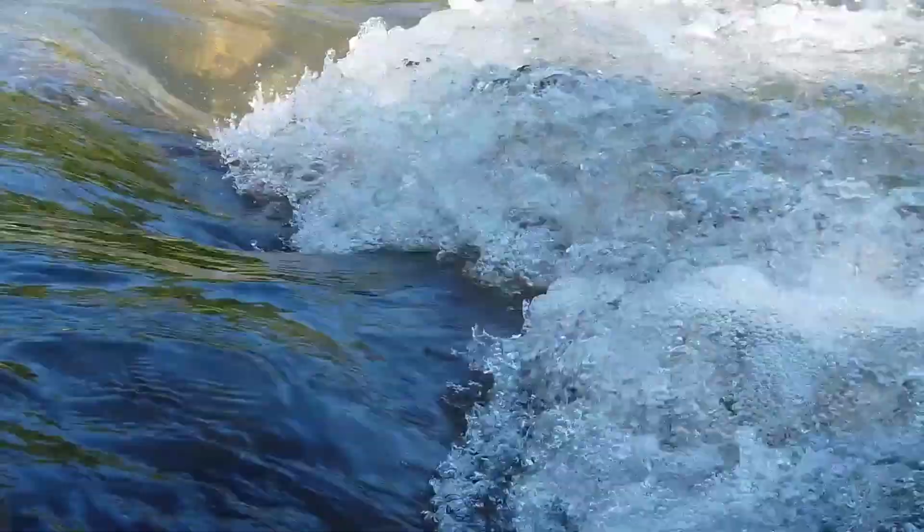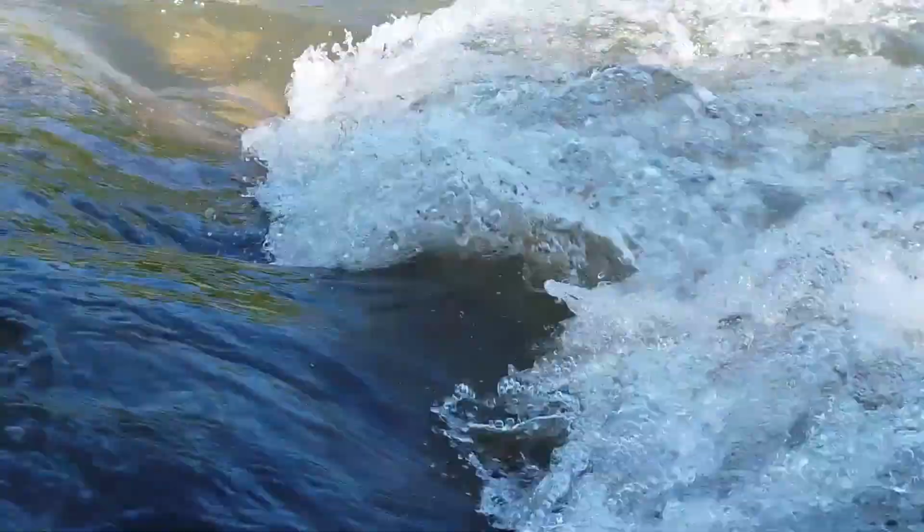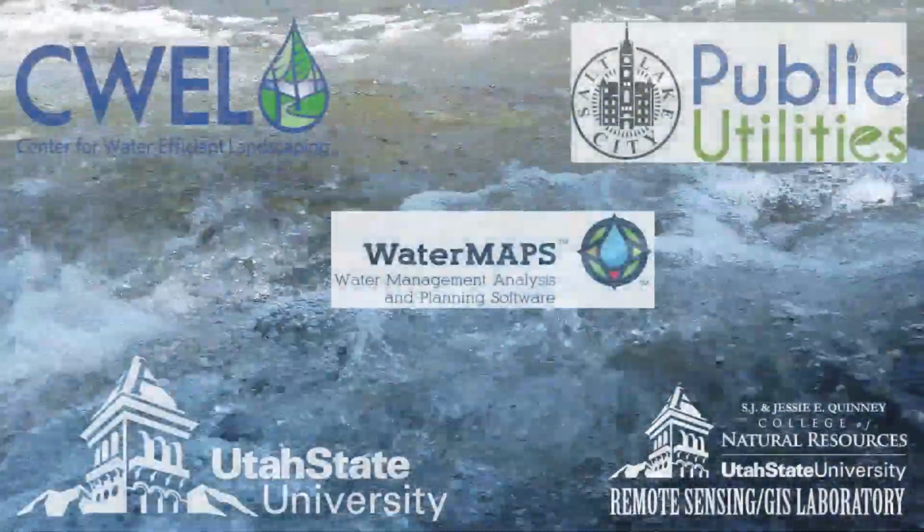WaterMAPS, in providing a detailed analysis of the characteristics of landscapes compared to actual water use and estimates of water use need, is providing information about the capacity to conserve within landscapes across our service area. In turn, this will inform us as to how much water we can save and how best to capture that savings, allowing us to develop and craft programs that are very specific and therefore efficient and meaningful.